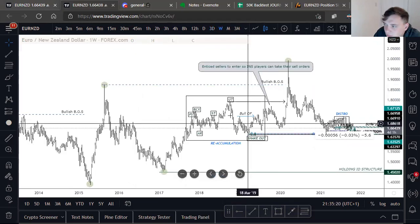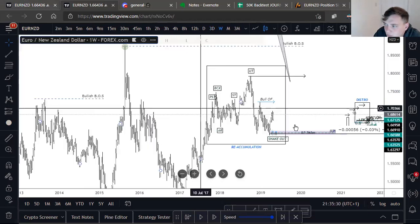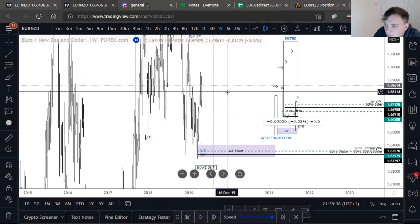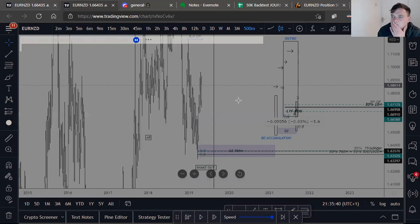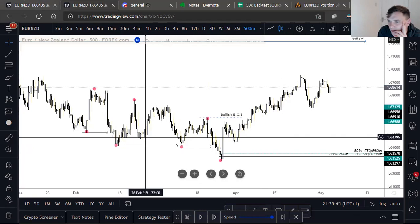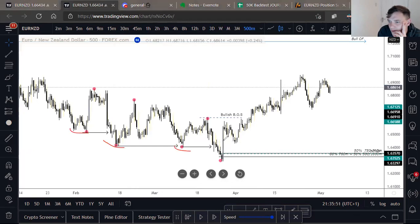I guess the other wick off we could put into reaccumulation, but I think on the lower time frame we do have something. Let me just double check. Do I have anything in there? Let's check the 500. Okay, so yep, we've got one drive, two drive, three drive, four drive. We can see this is the whole spring, and that's the break of structure, and we're looking for price to come back down to make a test to go up higher. So we've got type 1 accumulation in here.